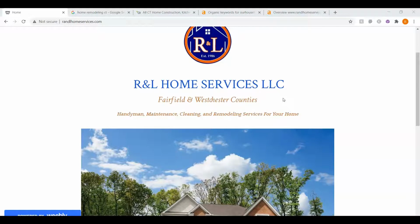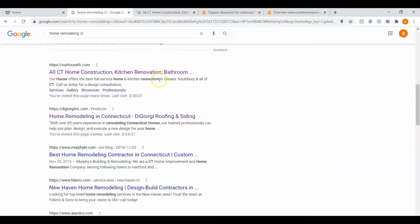They're looking for keywords, they're looking for what services you offer and what areas you serve. Google can't tell what that information is when you have nothing on your site. So getting that content on there and having those keywords listed 5 to 10 times really ensures that Google's going to find you. Now let's go to a search for home remodeling CT.